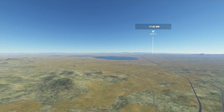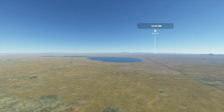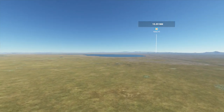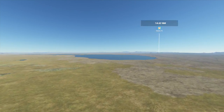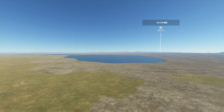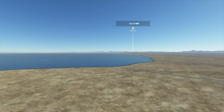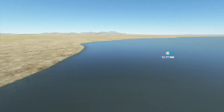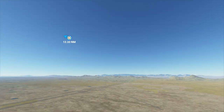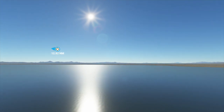Alright, so some kind of a lake. It looked like a bigger water system from a distance. But this here, it looks, you know, like a shallow, almost like a gigantic puddle or something. There's the water. Let's see if we can get a reflection off the sun. Alright, well that's a pretty shot.